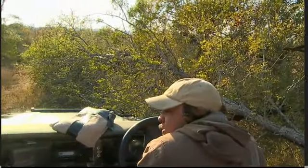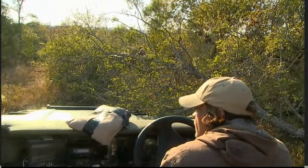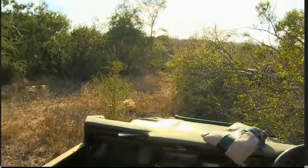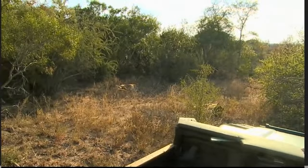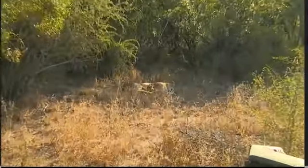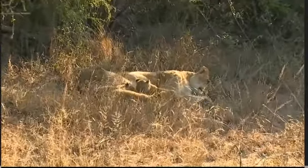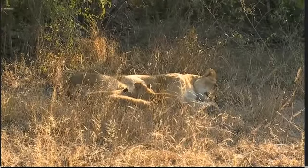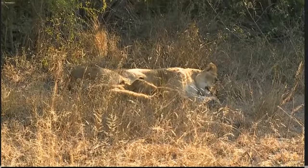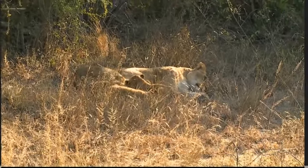So hasn't this been incredible and exciting? I'm going to let the engine run for a few seconds, so as not to startle them again. There we go. Just let it run. Little head up there. So let the engine run so they get used to it, so when they're older, they have little or no reaction. So I'm just going to start moving backwards very slowly as they tuck in.